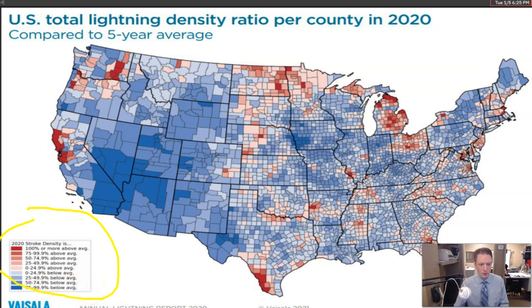The blue colors are below average, and in a lot of eastern Ohio, northern Ohio, it was a year that featured more lightning than average. You look into western PA, though, and you get into some blues, so a little bit less lightning than average in 2020 once you cross the state line and get into PA. A couple of things we can take away from this.